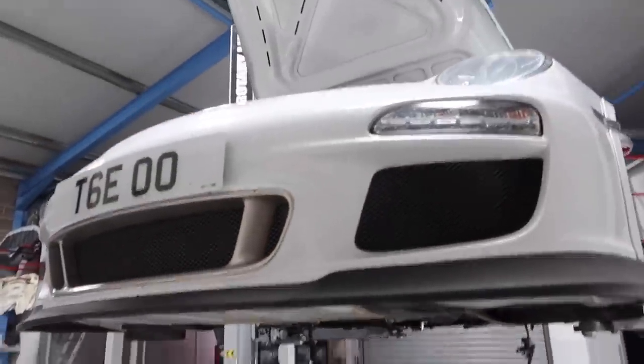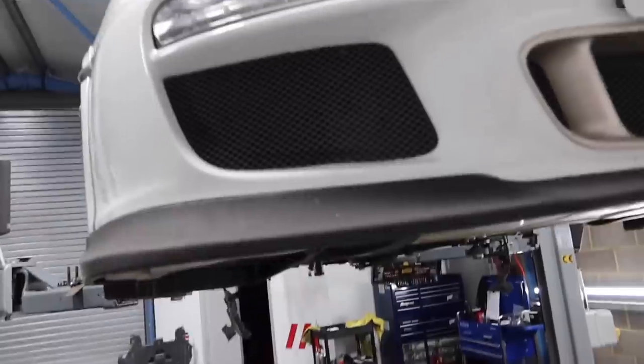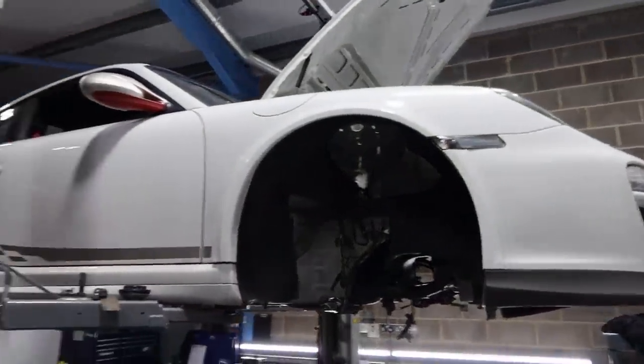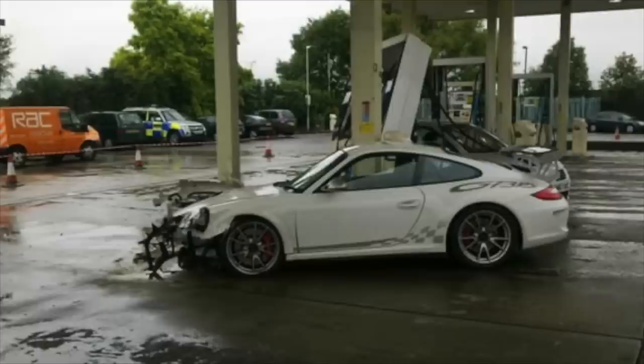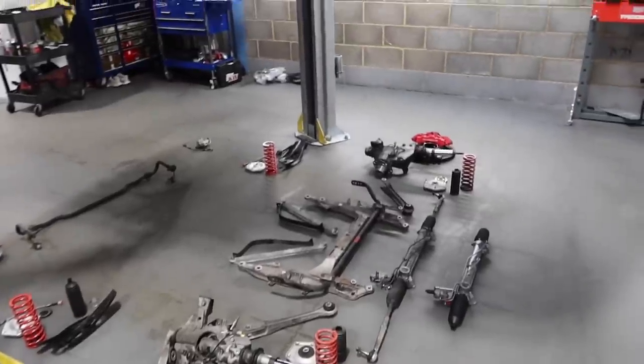So with this car then, we did some research. Before we get into this, we're going to itemize these things. We did some research, and this car, back in 2010, actually hit a petrol pump and ripped up the front end. I'll put some images of that on the screen right now, but that explains what has happened here, ladies and gentlemen.